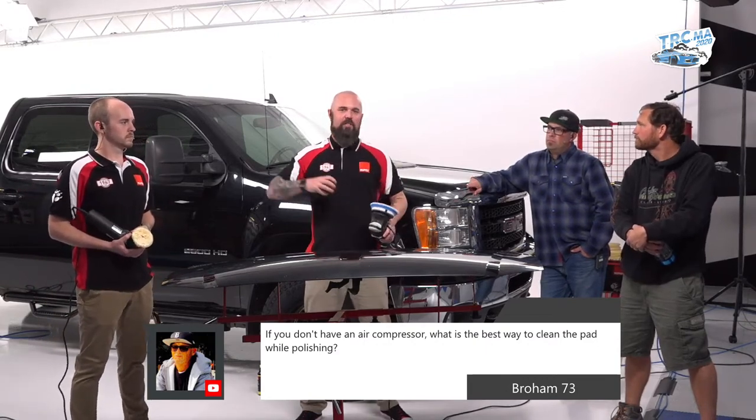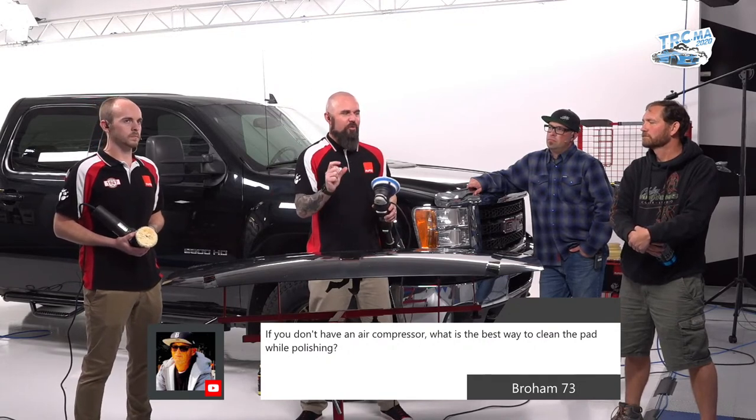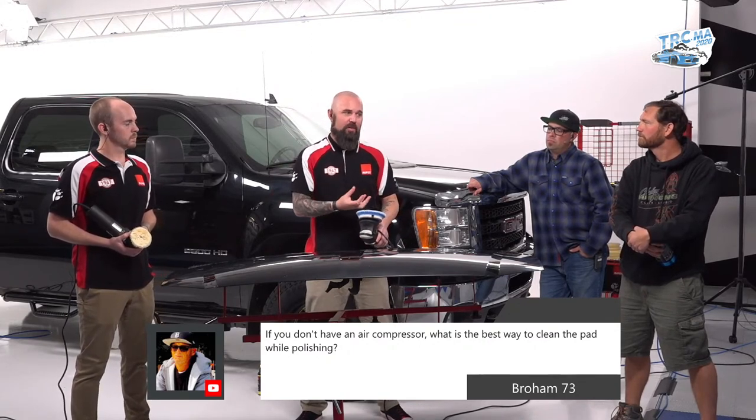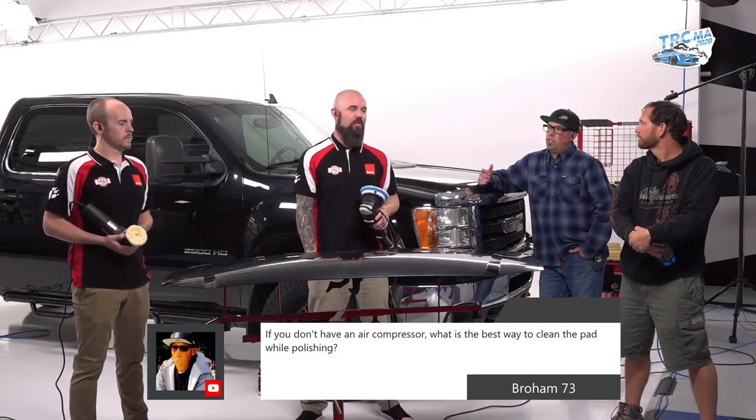Compressed air is the most effective because there's just so much more velocity. It's going to push all that junk out. But a close second is vacuuming it, because you're going to at least break it up. You're going to suck it out and get it out of that pad. And the more of that residue you can remove, the better the brush is going to be too.